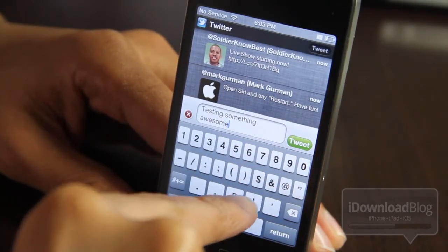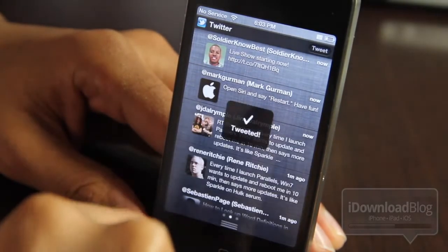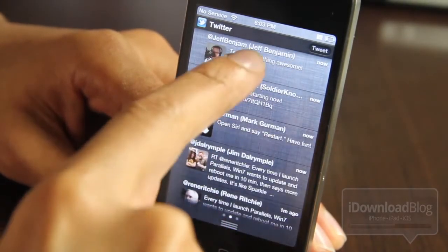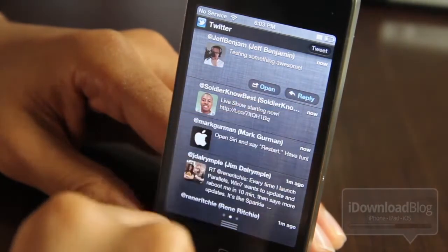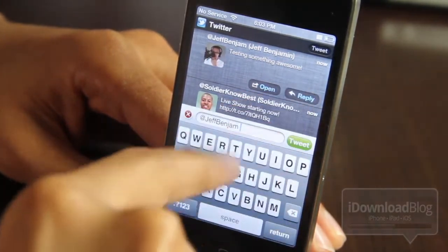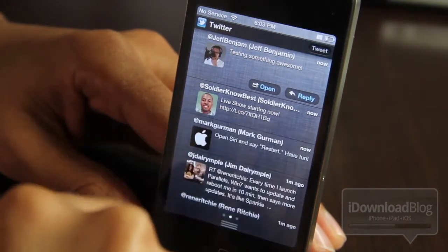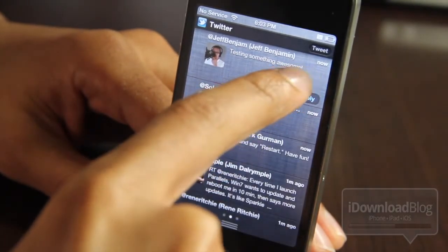And then once you're finished composing your tweet, you just tap tweet and then bam, tweeted, and you can see it right there in the timeline. Updates pretty much instantly, which is awesome. And then you can of course reply from there. You can open the Twitter page if you'd like, and you can see the reply actually puts the @reply right there. Makes it easy for you, doesn't it?